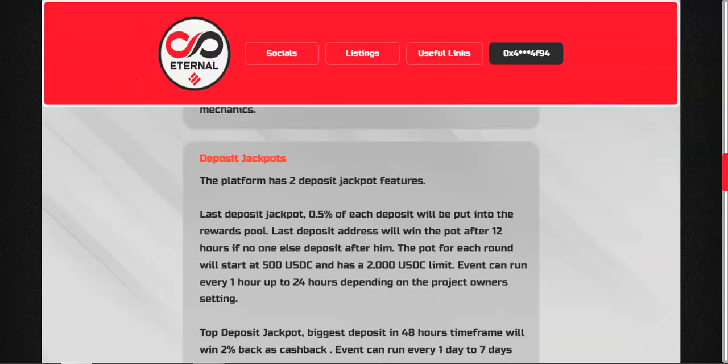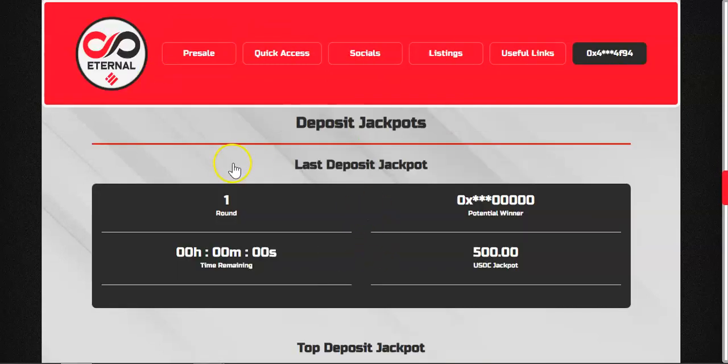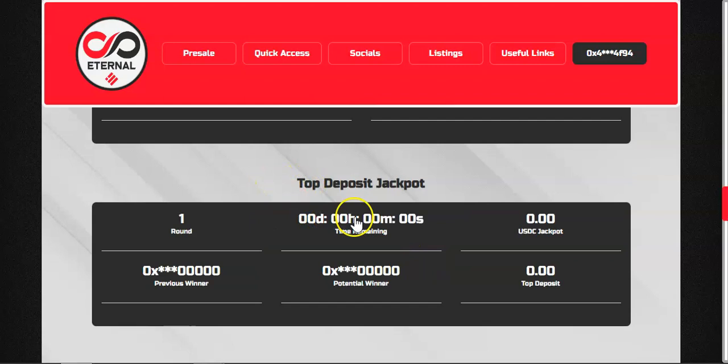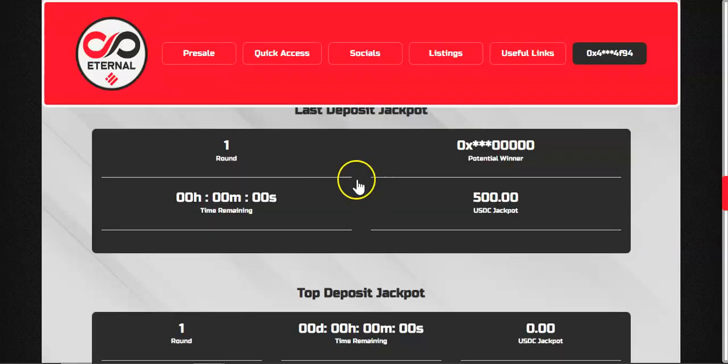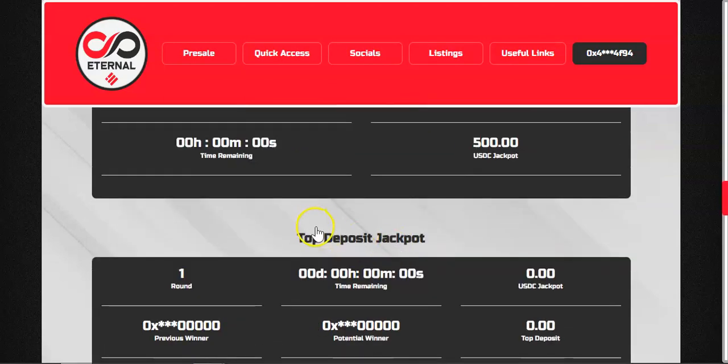Over here we have the deposit jackpots. We have two features: the last deposit jackpot, and the top deposit jackpots. The last deposit jackpot works like this: every 12 hours, if no one else deposits after you, you will win the prize pool. The prize pool will start at 500 USDC and will stop at 2000 USDC. You will see the USDC jackpot right here, going from 500 all the way to 2000. We can see the winner address right here, or the potential winner, and we'll have the countdown timer right there.